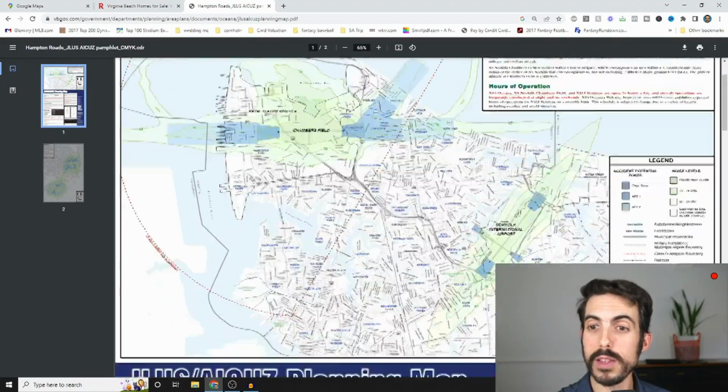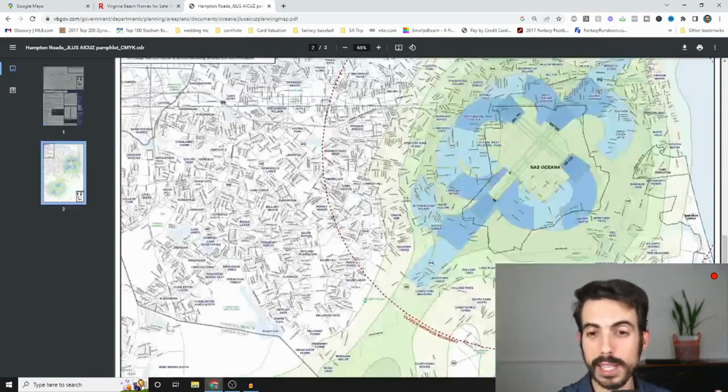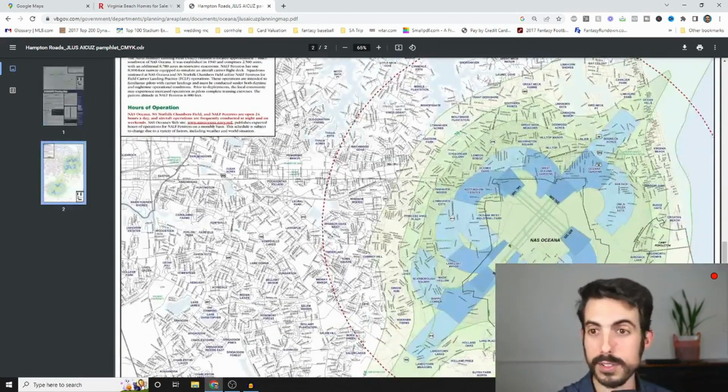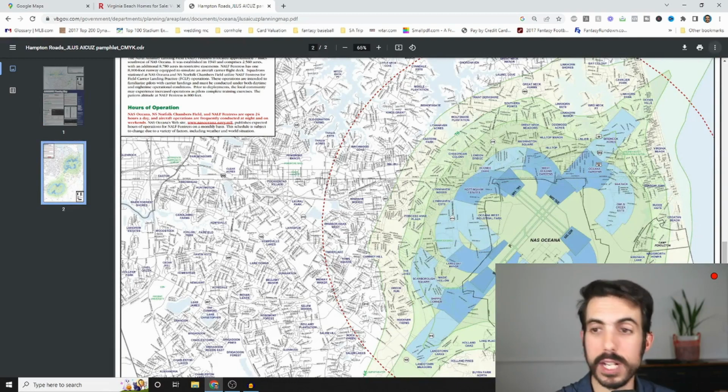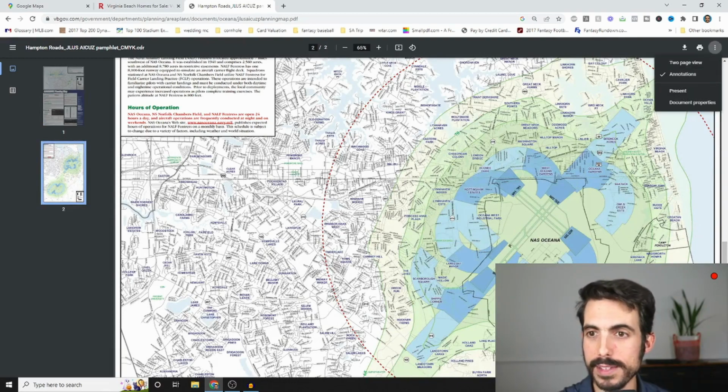And the best way to find out where the jet noise is going to be is the AICUZ noise map, which is a whole map of Virginia Beach that shows you where the highest jet noise is most likely to be. You can search on here, just type in AICUZ Virginia Beach, and it will populate the link that has this map on it.